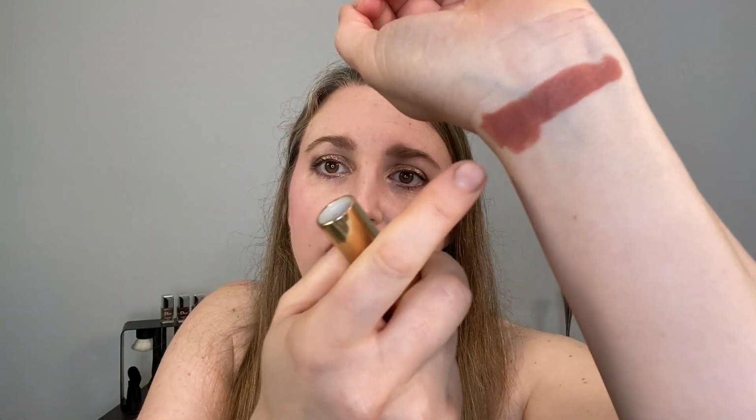These have an 18-month shelf life. They're made in Italy and they're 3.5 grams or 0.12 ounces. So let's start off with the swatches. Now, these are a velvet matte formula, and this is a shade Fawn. And you can see that they're pretty opaque with one swatch. This is built up a couple times there.